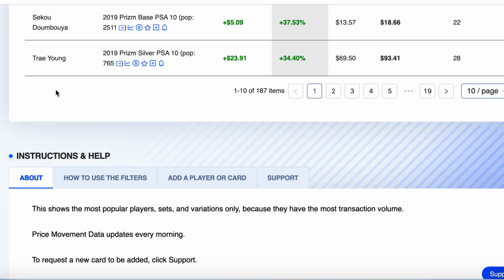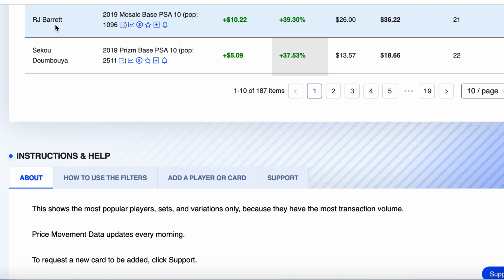Interesting. Trae Young, this one, I don't think I'd be a buy on this. Sekou, I wouldn't be a buy on this right now. RJ Barrett, that's interesting because that is really cheap. Maybe we pull up his chart real quick.